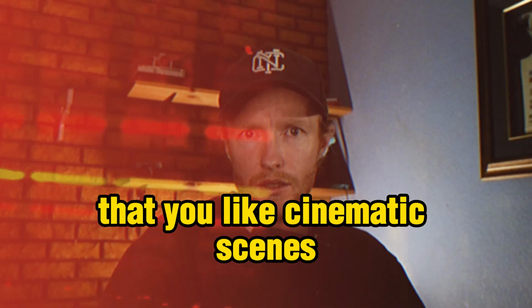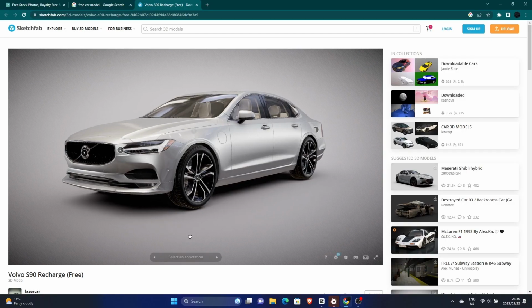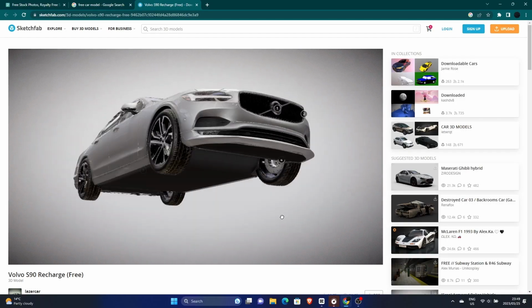Let's say cinematic scenes, focus on that. Don't worry about sculpting a balloon or modeling something. If you want a car for your cinematic scene, don't model it. Don't YouTube how to model a car. Just download a free model from many websites.